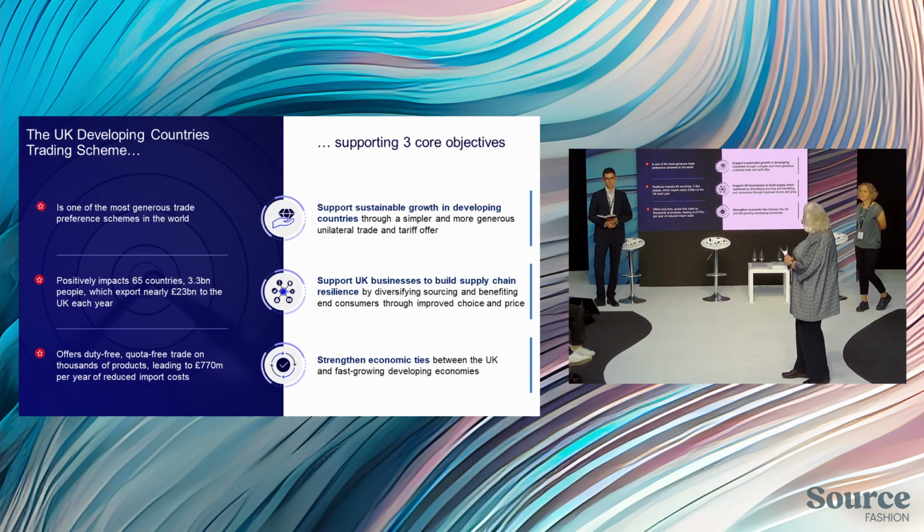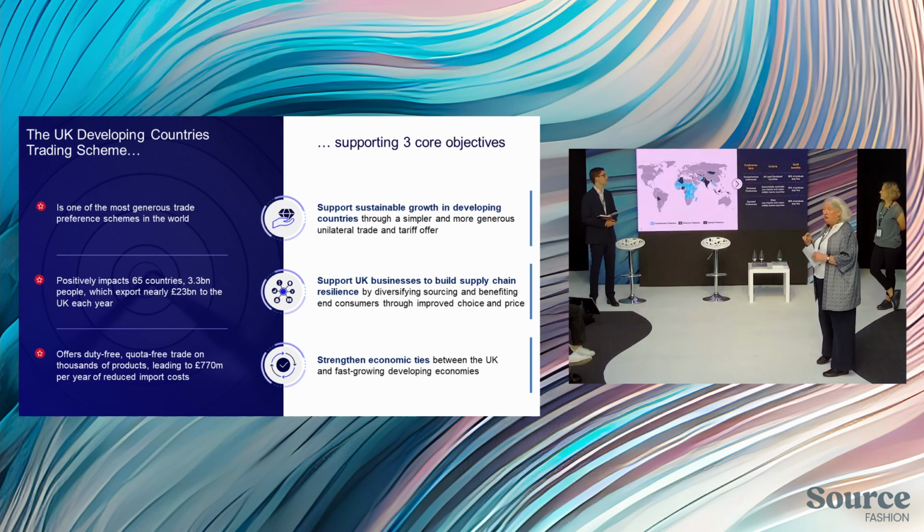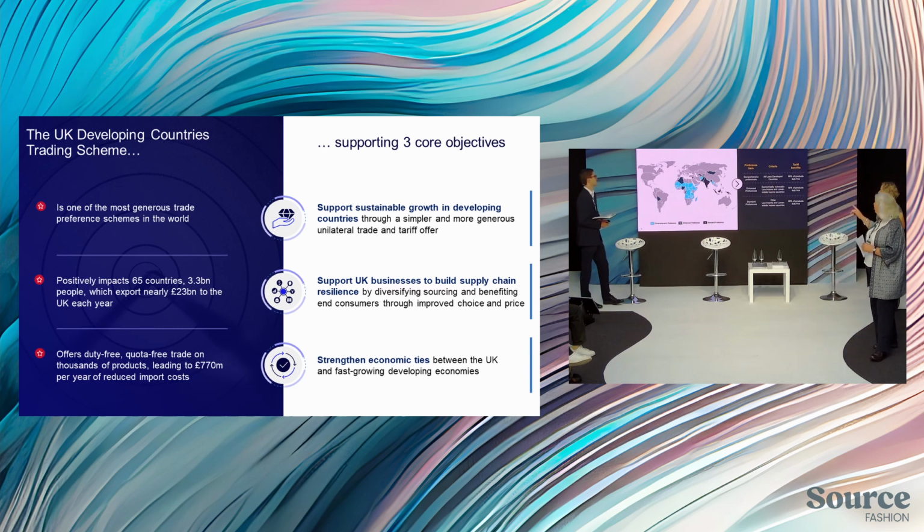So just let me very briefly show you the map of where the countries are. So you will recognize many of those. The least developed countries are colored in the lightest blue, many in Africa, but by no means only Africa. Those are the countries that can basically import any goods to the UK without quotas, without tariffs, everything but arms.